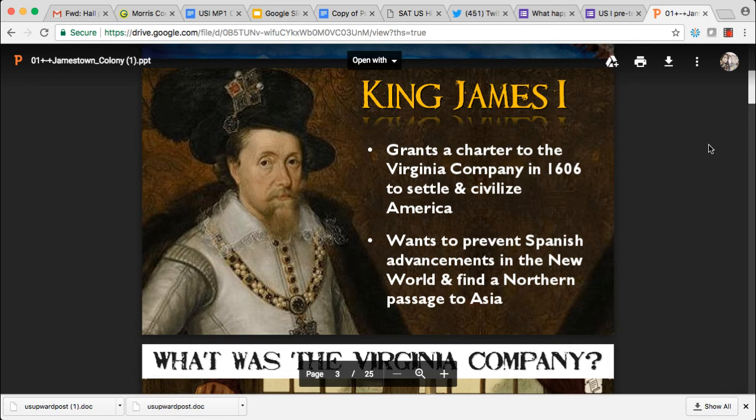He granted a charter to the Virginia Company in 1606 to settle and civilize America. He really had another purpose as well, which was to propagate the Christian religion there. He wanted to prevent the Spanish advancements in the New World and find a northern passage to Asia. So, of course, you see that as an economic motive and a political motive.